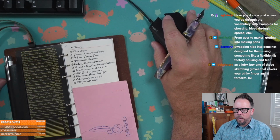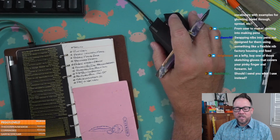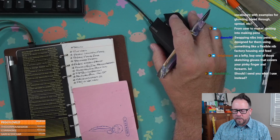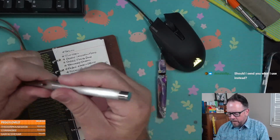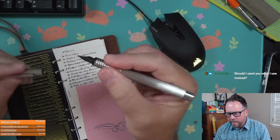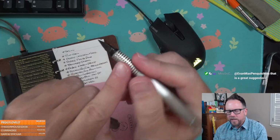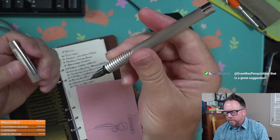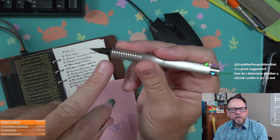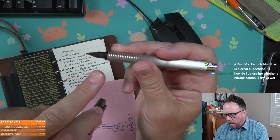Let's see here. Are you enjoying the logo too thin? It is not. The logo is almost perfect. It is not even remotely too thin for me. And the grip section is great, and I've been liking the snap cap. I did switch back to a stock EF nib, instead of the needlepoint that I was using.